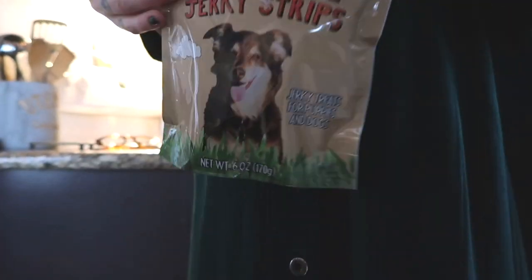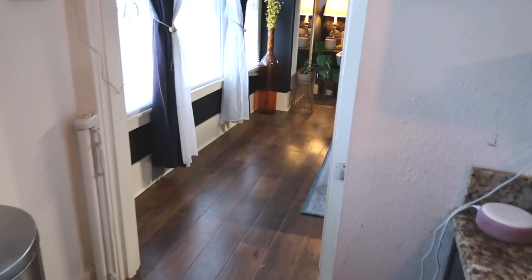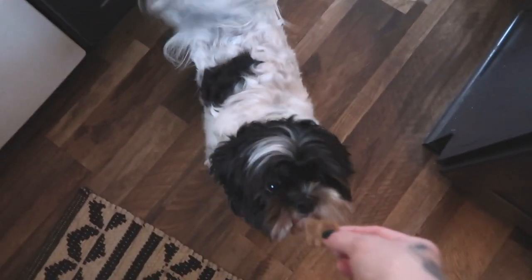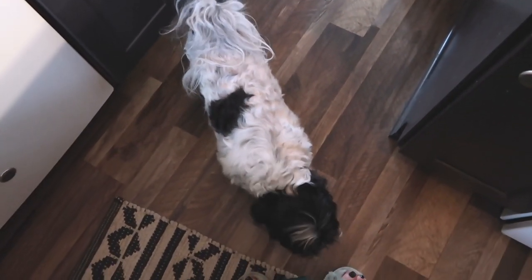So good. I got these for the dogs. You want some jerky? Let's see. You can have that size and you can have that size. She's gonna say, I'm gonna have mine in the other room. Thank you very much. Is it good? Did you eat it slow or did you house it? You can have another piece. Gotta eat it slow, Bean Bean. Take your time.